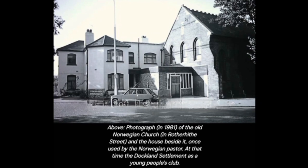The church opened on the 1st of May 1872, and here we see it with the Norwegian pastor's house next to it. It initially ministered to both Swedish and Norwegian sailors. However, in 1905 the union between the two countries came to an end, and a separate Swedish seamen's mission was founded. The Ebenezer Church remained in use as a church until the 1920s, when St Olav's was built.